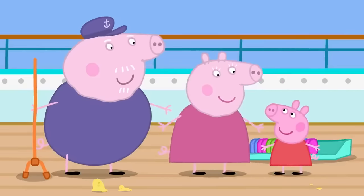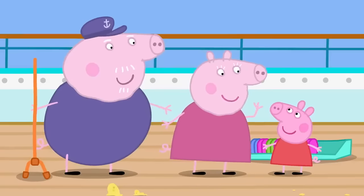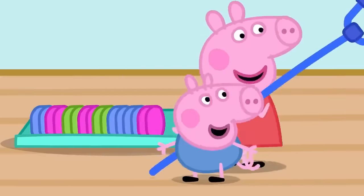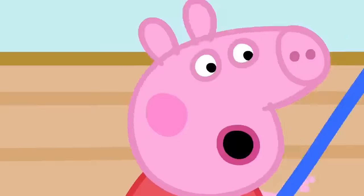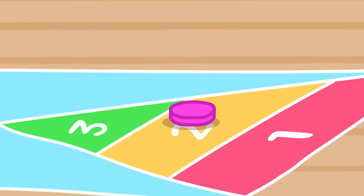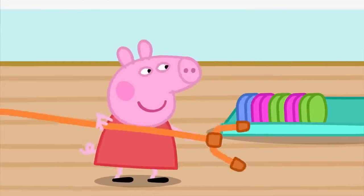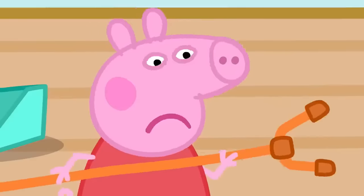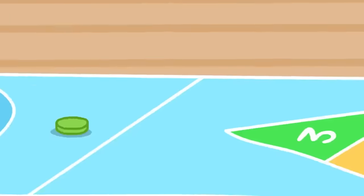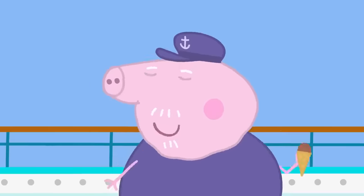I didn't get any points. Not to worry. It's about having fun, not scoring points. Besides, no one is an expert their first time. Good show, George. I'll just have to keep trying. Peppa is trying lots of different ways of sliding the puck. Whoa! Oh, my ice cream! Aha! But nothing seems to be working. At least you missed my ice cream cone this time.